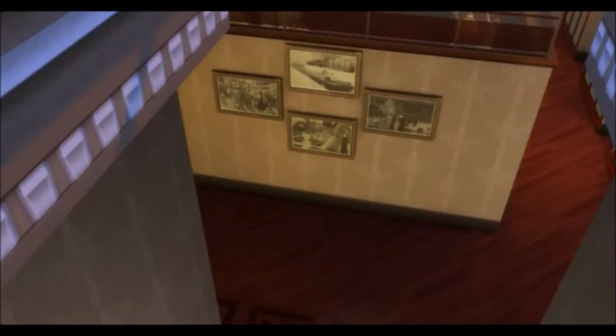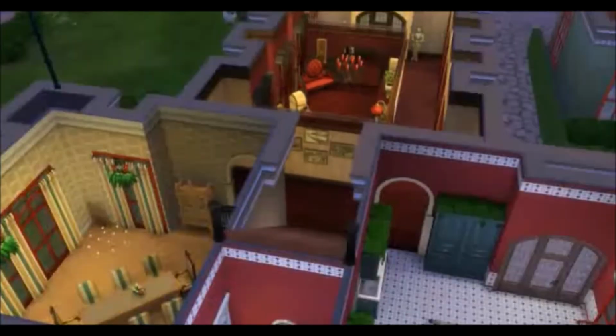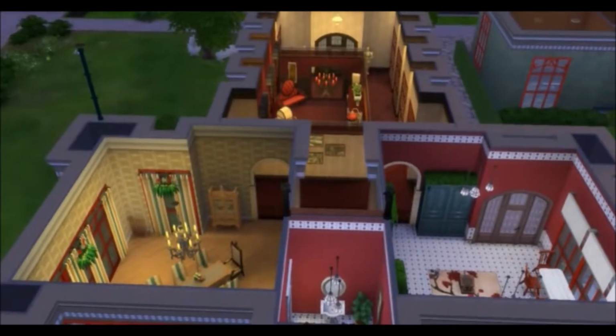Another funky thing was the living room. We thought the walls were just too high if we kept them the same height as all the rest of the wall, and there would not be enough light in there.